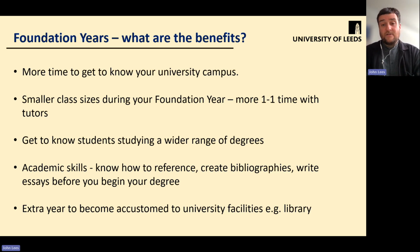Firstly, the extra year that you have on campus here at the University of Leeds means that you get extra time to become comfortable and know where things are. So much more time to get to know the campus, much more time to use the services that are available here at the University of Leeds, things like the library, for example, knowing where you're going to be most comfortable doing your studies. There are smaller class sizes during your foundation year, which means that you will get to know your tutors probably more quickly than when you're starting year one of a degree, and you also get more opportunity for one-to-one time with those tutors. Something which I think often gets missed out, but I think it's brilliant, is the fact that you get to meet and study with students who are going on to a huge range of different degrees.